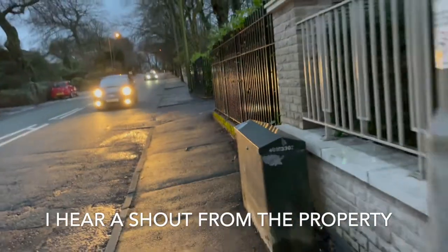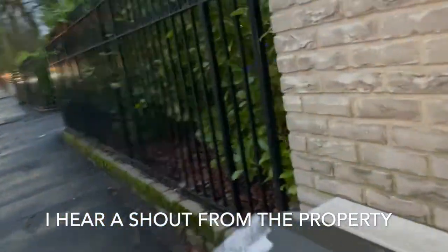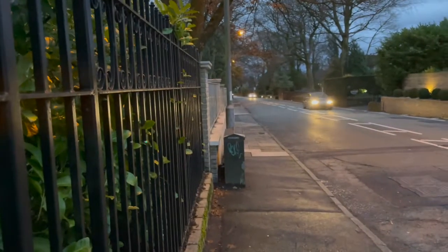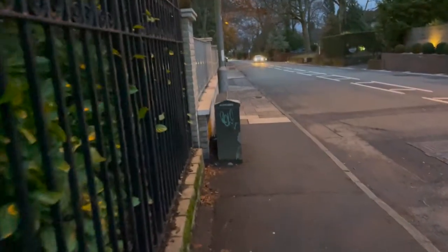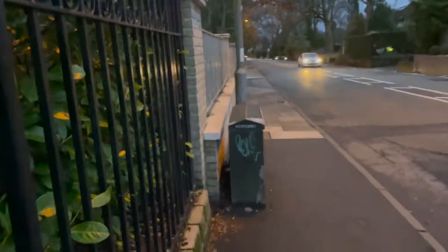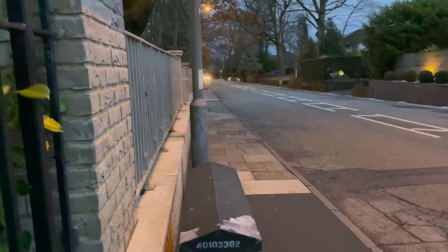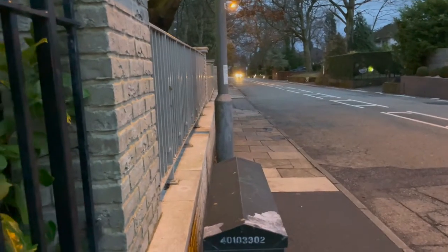Oh, someone's shouting at me. Hey. I've realised I've just walked past the house. It was the one I just filmed and I heard a shout. So I'm not going to film it again. I'm just going to walk past the Imran residence again. That was my blind spot.